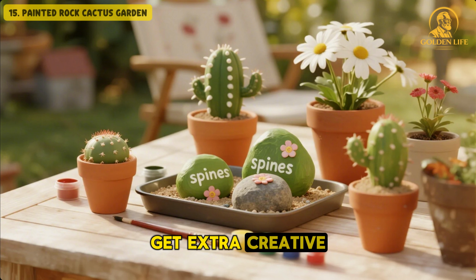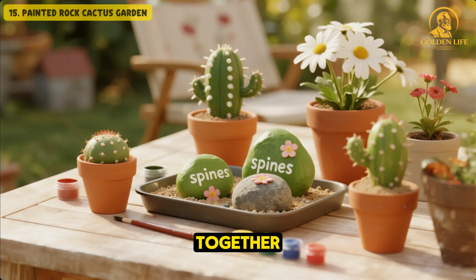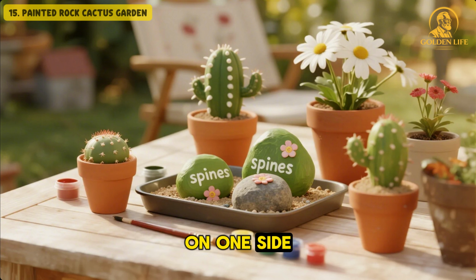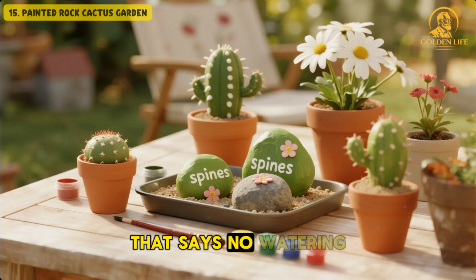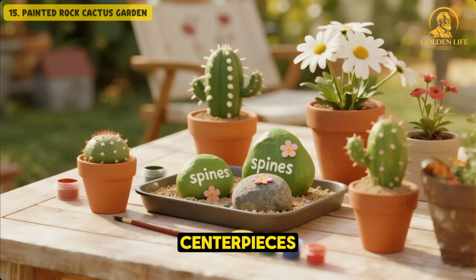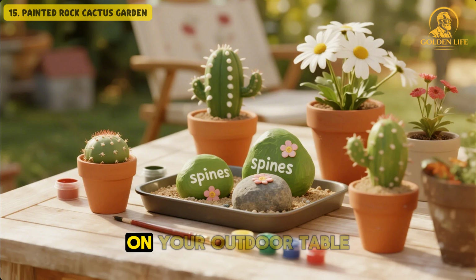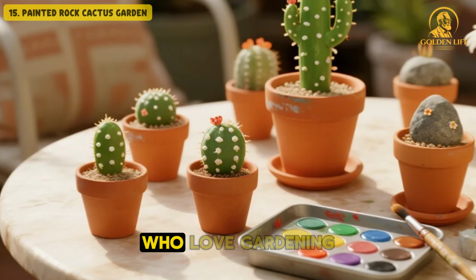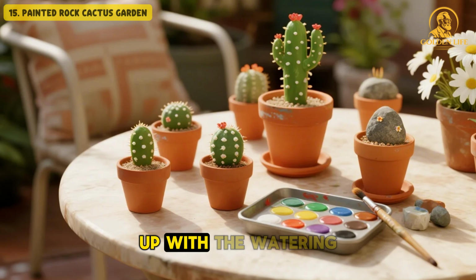If you want to get extra creative, you can glue a few of the rocks together into little cactus clusters or paint tiny ladybugs on one side. Add a small tag that says "No watering required," and you'll surely get a smile from every guest who visits. These pots make lovely centerpieces or whimsical accents for fairy gardens. You can place one on your outdoor table, one beside a bird feeder, or even give them as gifts to friends who love gardening but can't always keep up with the watering.